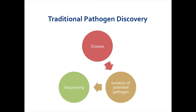So traditional pathogen discovery in the clinical realm follows the following kind of rubric. You start with a disease, you suspect an infection, you send blood or body fluid or tissue to the micro lab, and they try to isolate a potential pathogen using traditional techniques. If they're lucky enough to identify a pathogen, and let's say if it's new, what you see is an organism that we can then do things like sequencing for. And that's really what we do at the Broad Institute. We sequence everything that we can get our hands on.